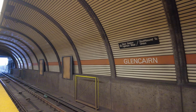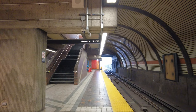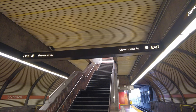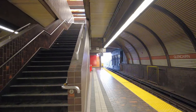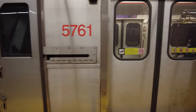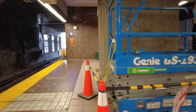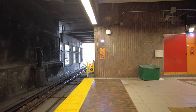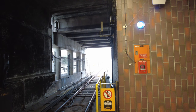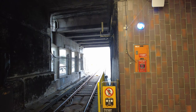So this is the south end of the station. These stairs will lead right back up to where I started recording this. There's a southbound train rolling in. Danger, do not enter. You would think that would be common sense.